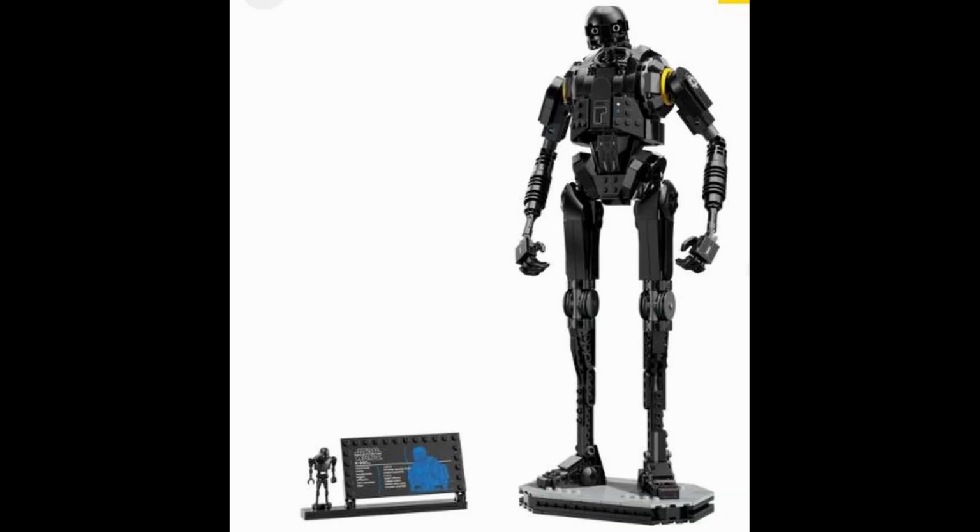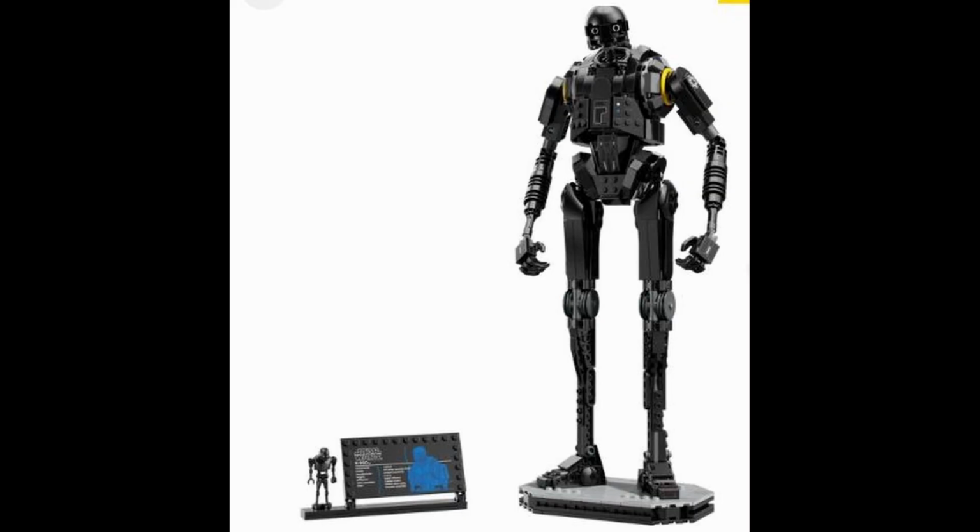And I think a lot of people will be picking this up. We also have the new K2SO buildable figure. This thing looks awesome. I don't know if there's anybody out there who's just like, oh, K2SO is my favorite ever. I mean, he's really funny and a really good character, and the build looks fantastic. I mean, come on, guys. This will be very interesting. It is a little bit expensive at $90, but a very, very exciting set indeed. But those are the two sets that I missed, so now there you go.